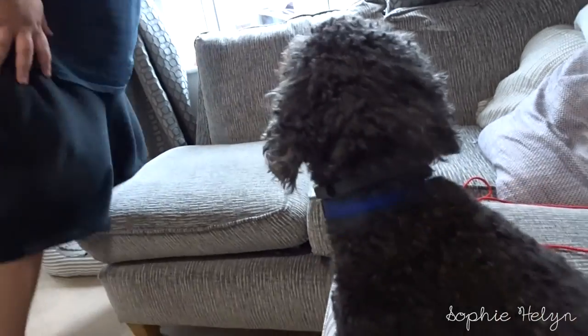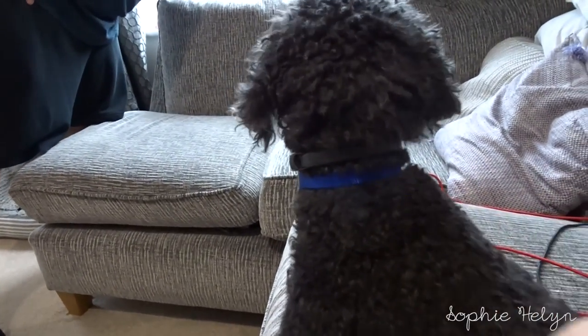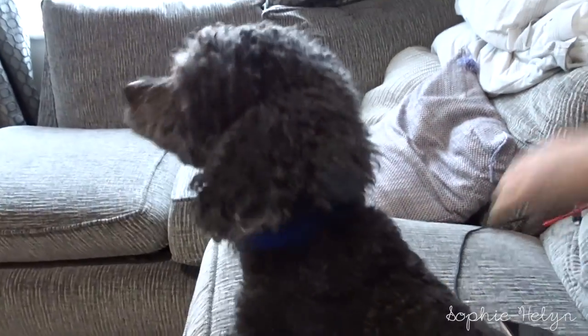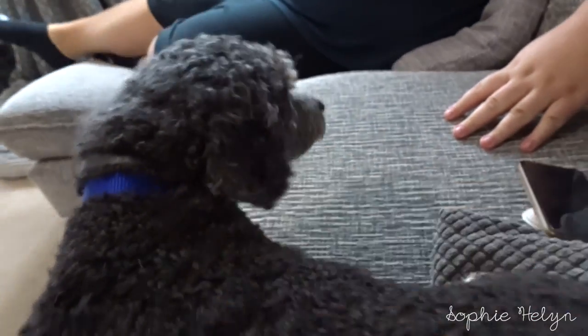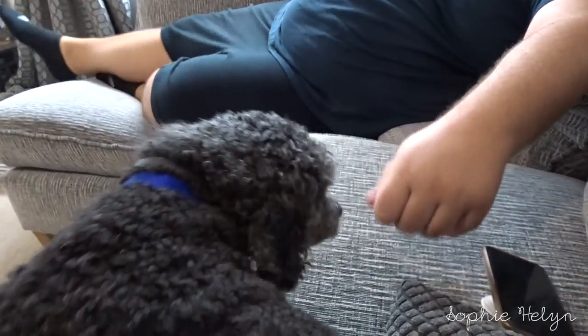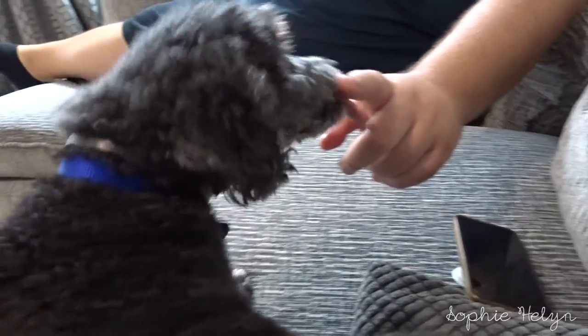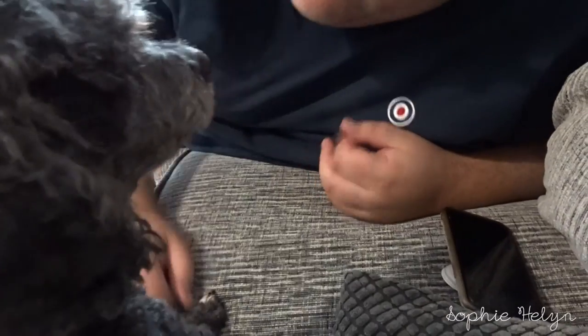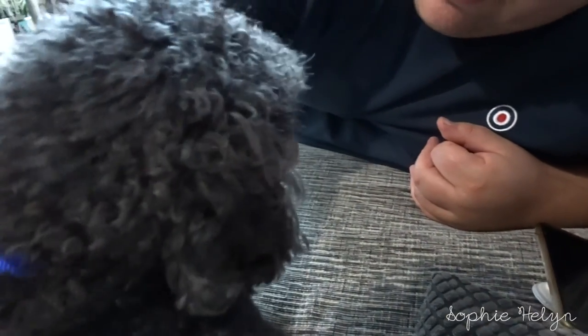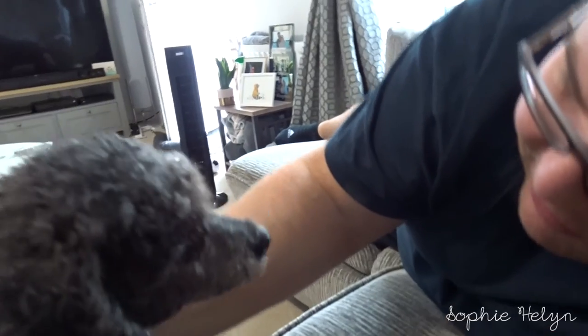I found the couch. Hello, mister. I'm going to give him his lunch in a minute. Do you want to cuddle your dada? Hello, Blue. He's a mummy's boy. Get your dada. Hello. He's a good boy. You're a good boy, aren't you? Oh, you're cute. Such a loving dog.